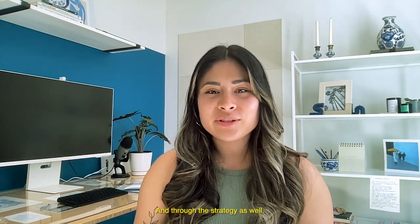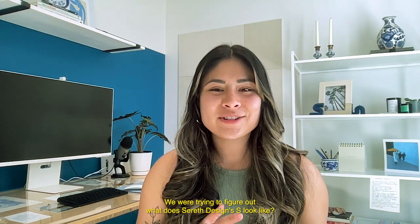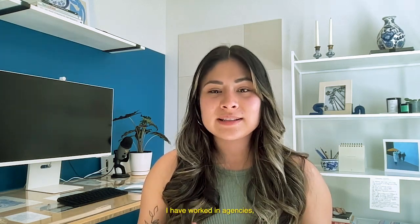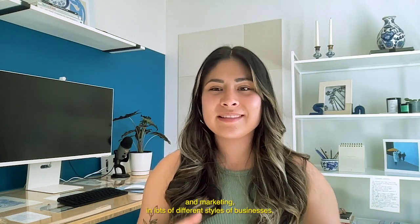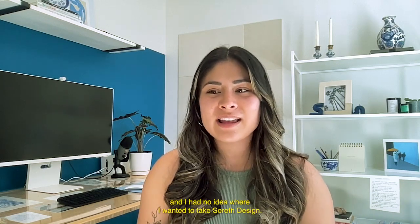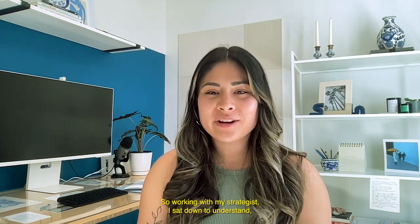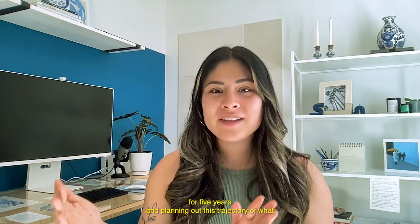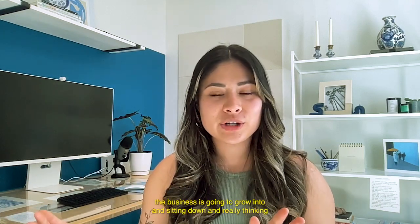And through the strategy as well, we were trying to figure out, what does Seraph Design's trajectory look like? Where are we going from here? I have worked in agencies, in marketing, in lots of different styles of businesses, and I had no idea where I wanted to take Seraph Design. So working with my strategist, I sat down to understand, okay, what do I actually want for the next year for Seraph Design, for 5 years, and planning out this trajectory of what the business is going to grow into.